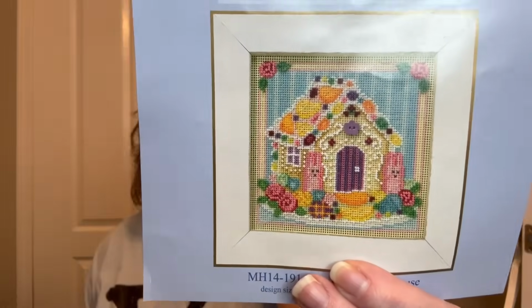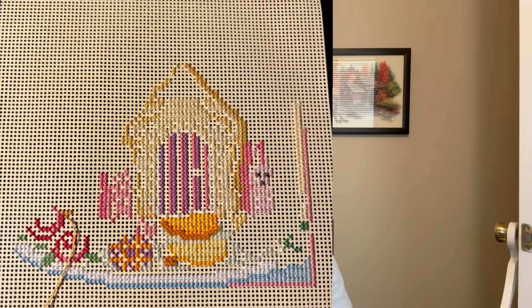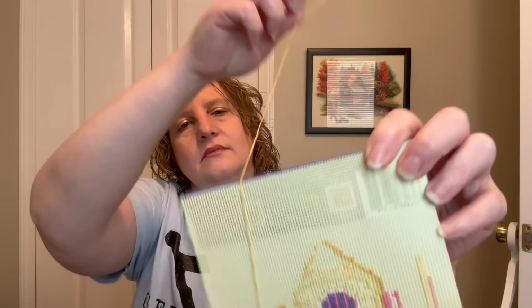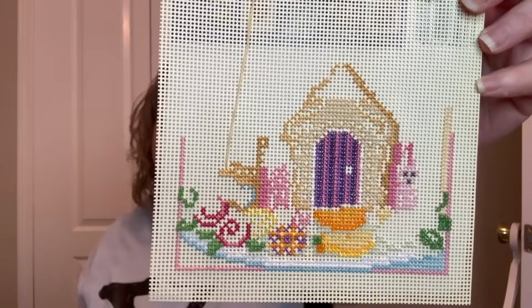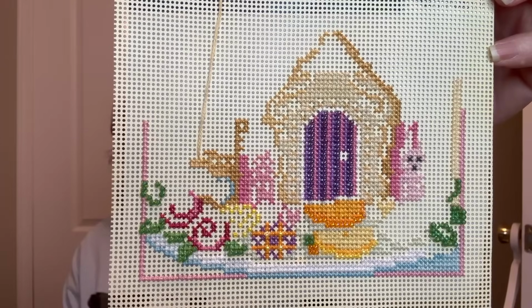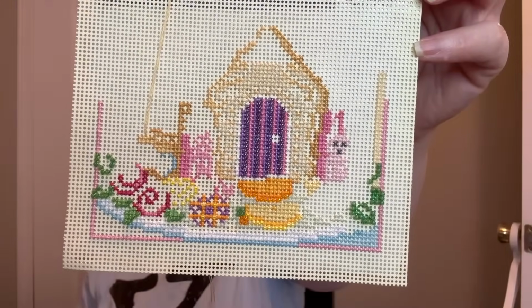Okay, next up is another temperature piece. This is in the low temperatures, and this is Sugar Cookie House. It's a Mill Hill Buttons and Beads kit in the spring series, and that is what it's going to look like when it's done. I'm doing it with the called for thread and beads on the 14 count perforated paper that the kit came with. And this is where I'm at with it now. I did 300 stitches of cross stitching and beading on it in the month of February. So there we go.